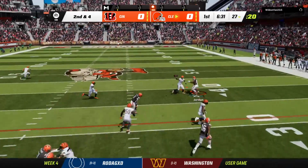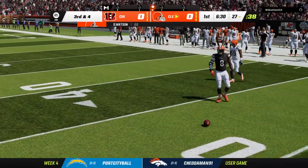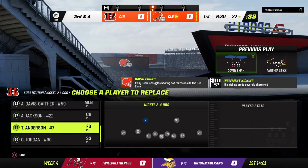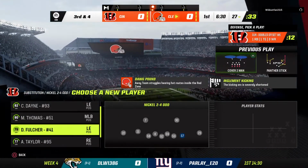Back to throw, Watson. A quick throw there, going to be batted away and incomplete. And that's a nice job there, because you've got to play the ball, not the man when in coverage. That'll keep you away from a lot of needless penalties, and he's able to knock that one away.